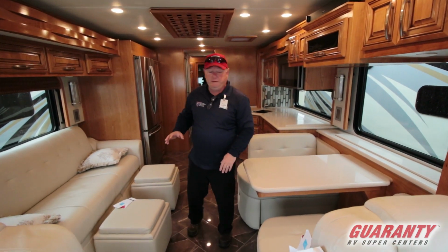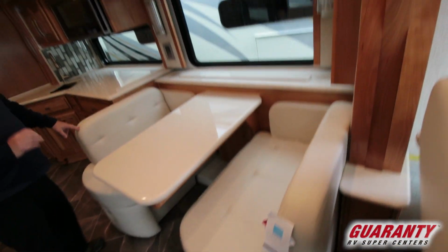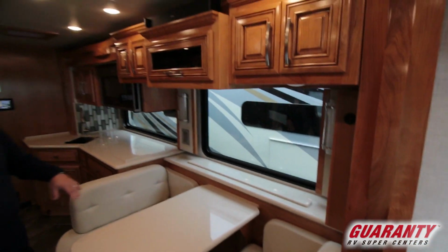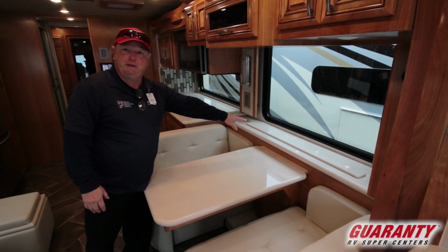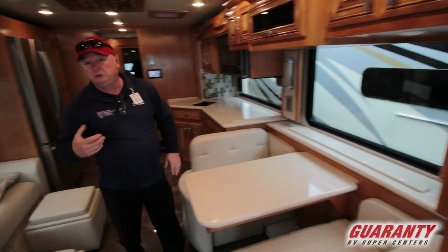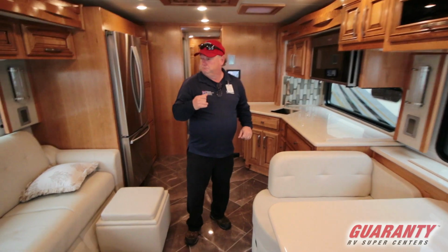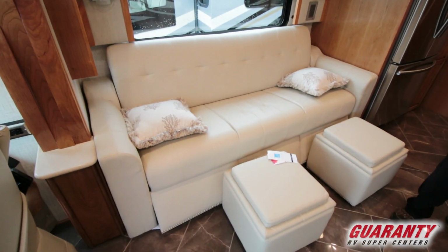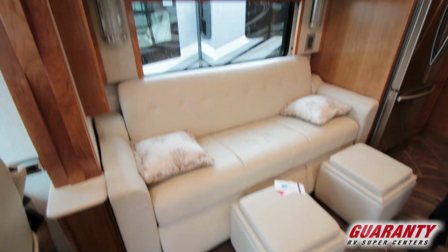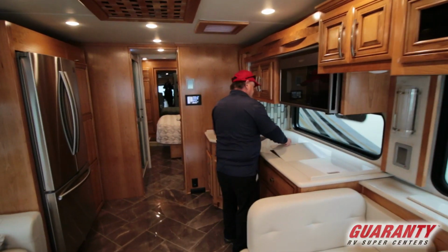Great. I love the booth dinette. It's very comfortable. It's Flexsteel furniture. On the back side of the table and booth, we've got our pop-up TV. You want to watch TV, you push a button, it comes up. And it's straight across from the sofa, so I love that view. You're not doing the 90-degree head turn up towards the front. All electric coach.